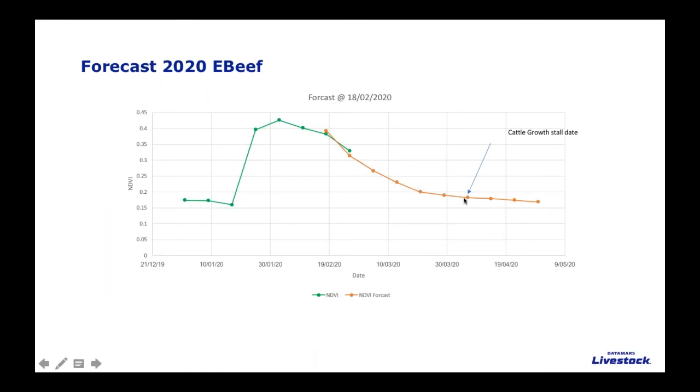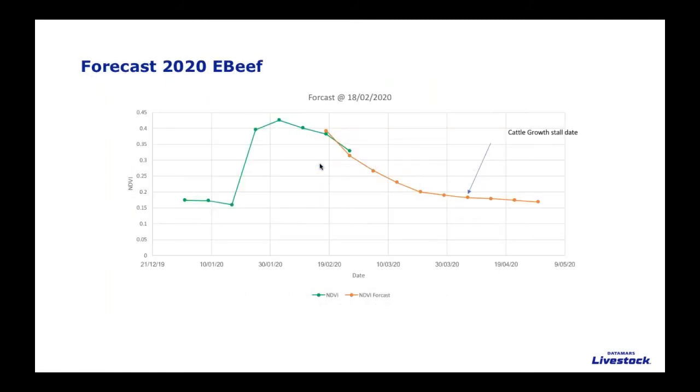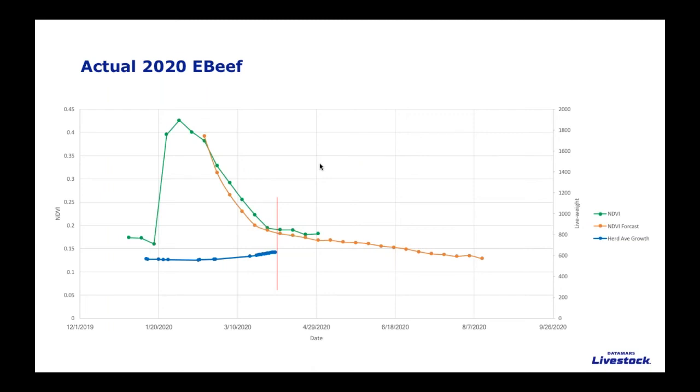Also, within this information, we have a forecasted cattle stall date. So the forecast has said that this will be the date those animals will move into the plateauing of their weight gain, and just to reiterate, that is this point here, which is what we call the stall date. So our goal in the EBs is to pretty much just test these forecasts. So we forecast and then let it run forward. So that was the forecast. This is now the actual.